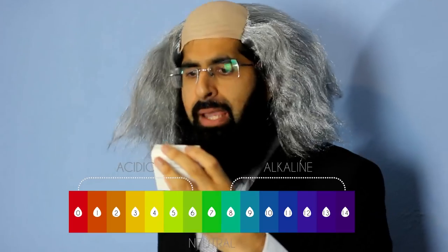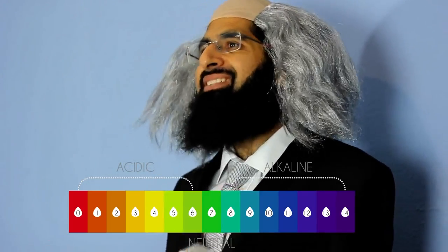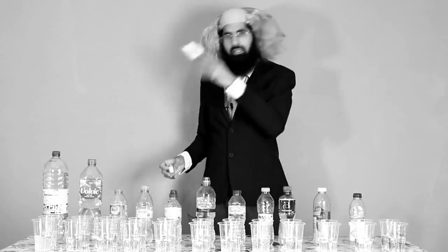If this is orangish reddish, that means it's acid, and that's not good for us, mate. If it is, say, blue purple, that's good for us. If it's green, that means it's in the middle, does the job, mate. It's not acid, it's not alkaline.